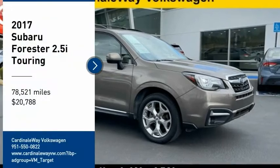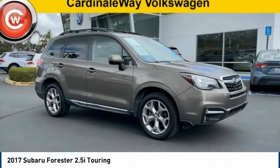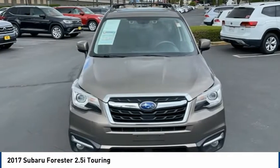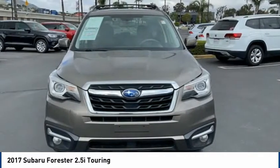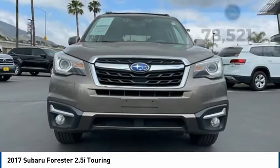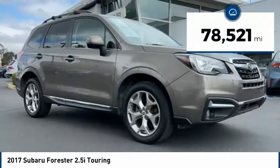Take a ride in a 2017 Forester. The Subaru Forester is a sensible, practical, and affordable vehicle. It has an impressive, comfortable ride and handles well, and is priced below $25,000. This vehicle has less than 80,000 miles.